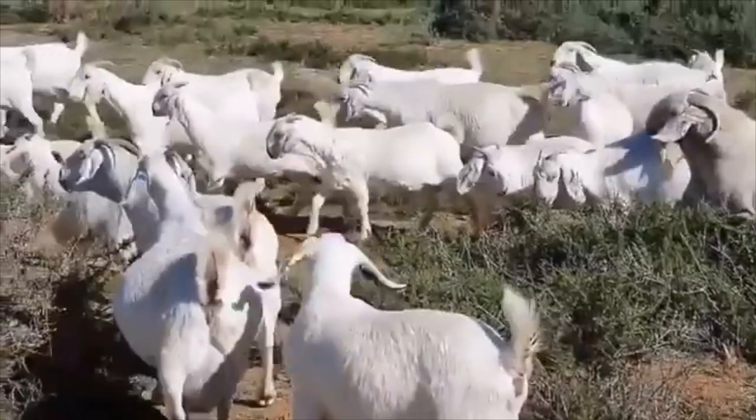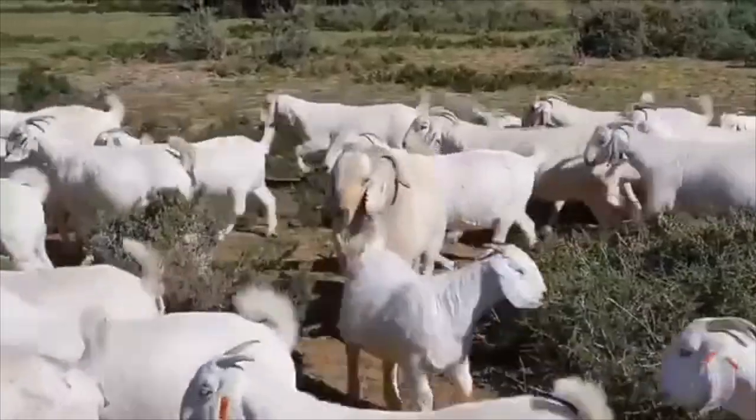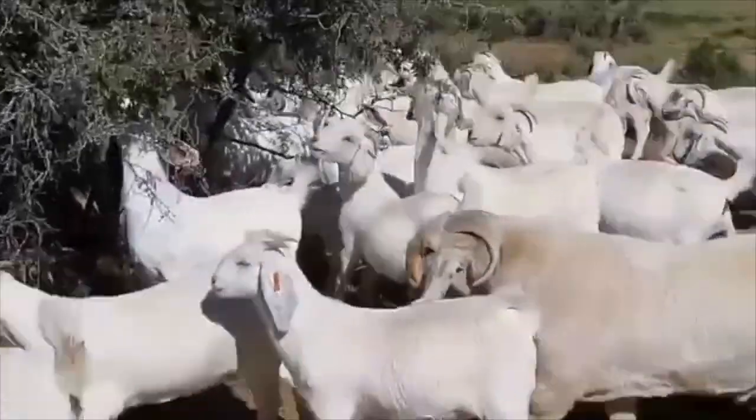Their heads are long and slightly curved with big ears. The body is well muscled and has medium width. The bucks have rolls of loose skin on the shoulders. The Savanna goats have been recognized as an official breed in South Africa since 1993.